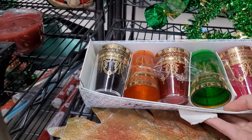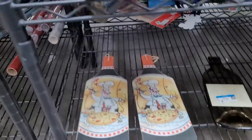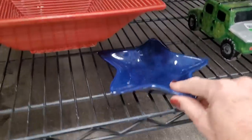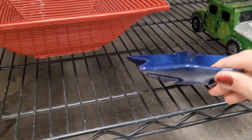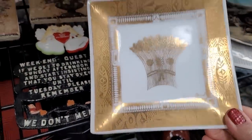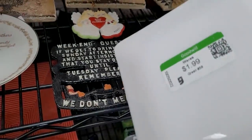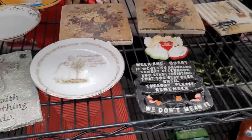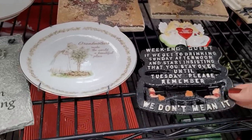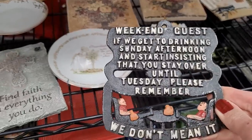I do like the look of these candle holders, but unfortunately, Goodwill has put tape across the whole lot, and I don't know that it's worth the trouble to try to remove it. More little dishes down here, serving bowls. Ooh, look at this. I immediately recognize this as George Briard. His signature look is a square plate with gold signatures there at the corner, $2. That's a no-brainer. This is fun. I think I'm going to take this just because I love it so much. $3, a fun little sign.